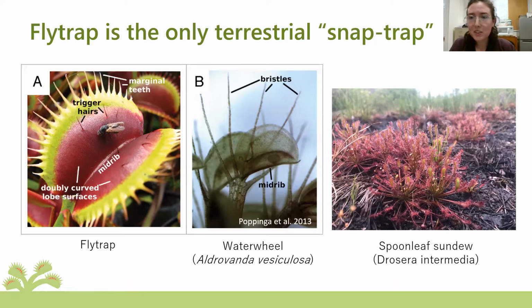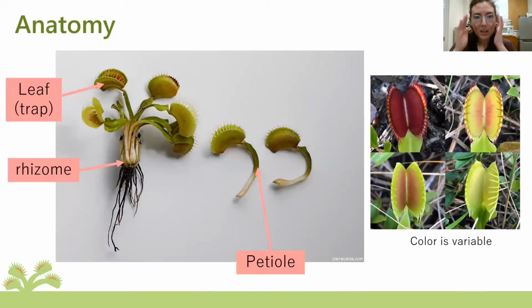I specify terrestrial because the closest relative of Venus flytrap is called waterwheel, and it is an aquatic snap trap that occurs pretty much around the world, but is still quite rare. But you can see the similarities between the two. And then I also include another relative of Venus flytrap, Drosera. Sundews are in the same family. And it's thought that the current morphology of Venus flytrap probably developed from a sundew-like ancestor, where the trigger hairs and the marginal teeth were probably those glandular hairs that we see on sundew. That's the current thinking.